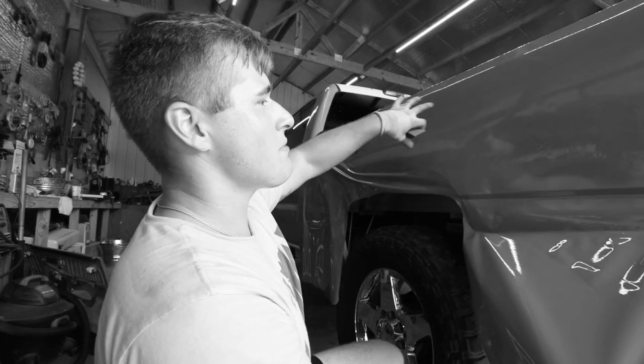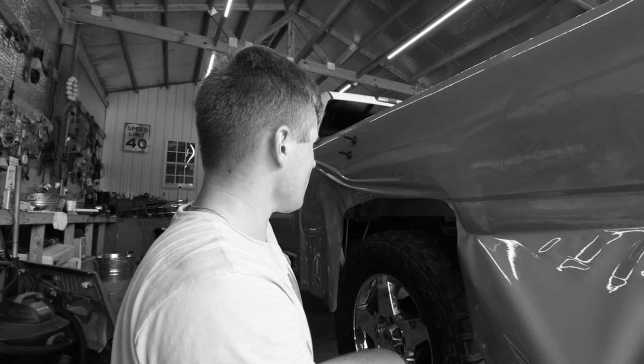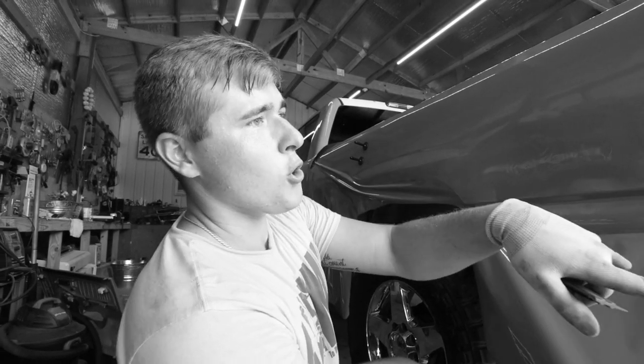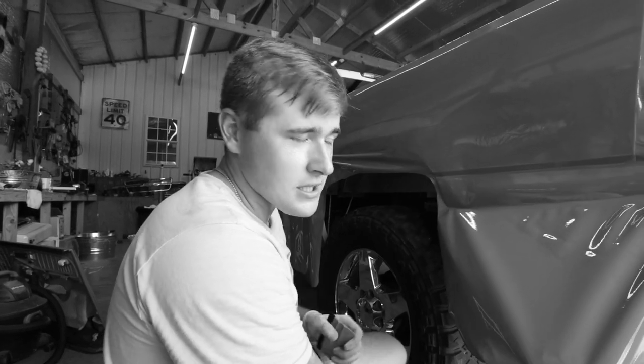Alright, so basically, we're finishing up the last bedside. Andrew's gonna knock out that driver's side rocker panel. And then we got the roll pan, which is gonna be easy. And then the roof is probably gonna take the longest part. And then the bumpers. And then just assemble back the mirrors, and we should be good.